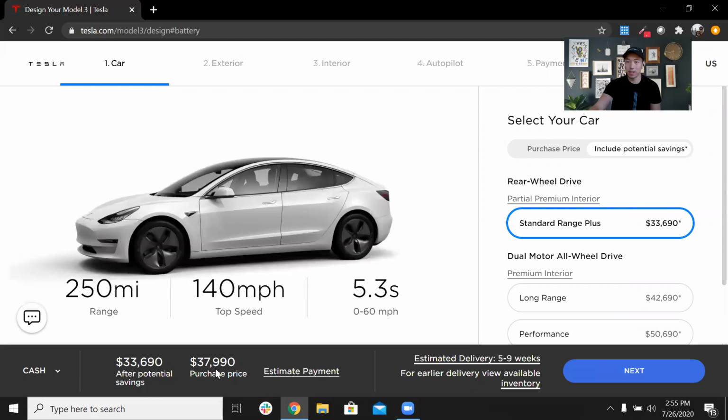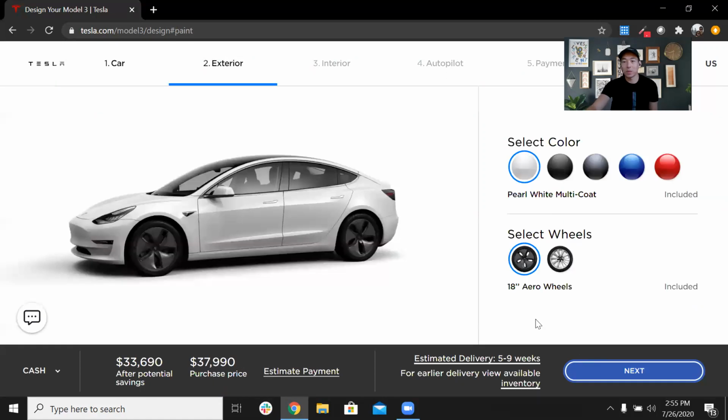This used to be about $39,000 and now it's dropped by $2,000 for the standard range plus, which is what I have. And I currently lease this version. I got it 8 months ago and it was $399 per month for the lease. Right now, there's about a 2 week wait. And when you go through the configuration, all the different upgrades that you add will add to the lease price.